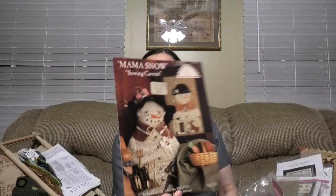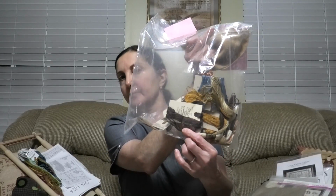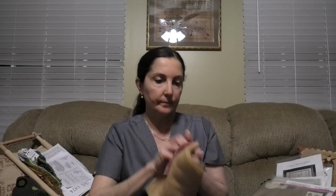This is, oh, one of the first ones I bought from the Cross Stitch Cupboard, I haven't done it, is Sewing Carrots from Sandra Sullivan. I thought this is so cute. And I had bought threads, floss for it, and a piece of fabric from the Cross Stitch Cupboard. What looks like Weeks Dye Works, some sort of orange fabric. Does the color show up? Yeah, it does. It must be very small if I bought this small piece of fabric. I just haven't done it.